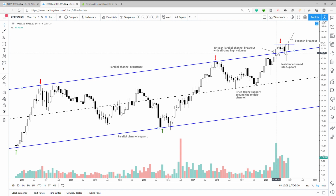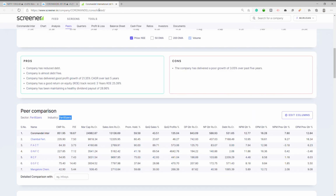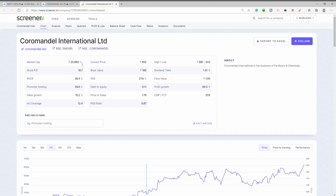I will be updating stop losses as and when we review the stocks regularly. So that's the technical analysis for the stock: parallel channel breakout in June, followed by a consolidation and again a breakout with a very good set of volumes in the recent months. Now, quickly jumping into the fundamentals, this company is a leader.